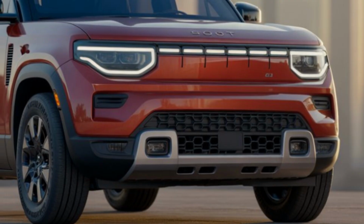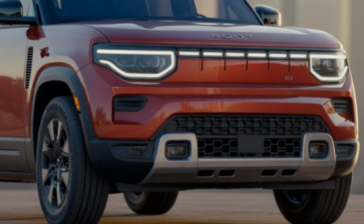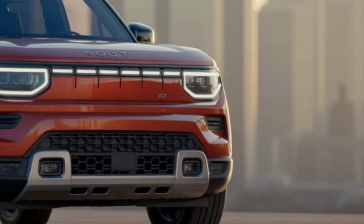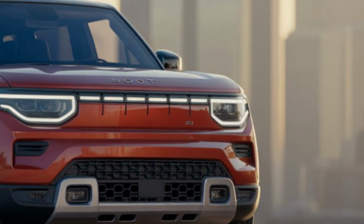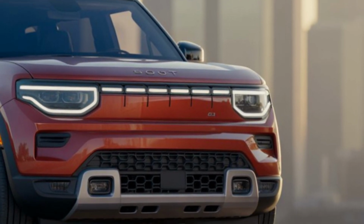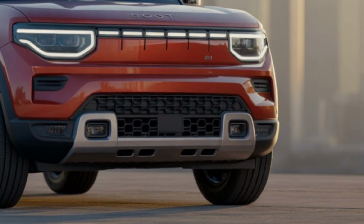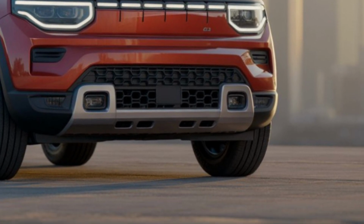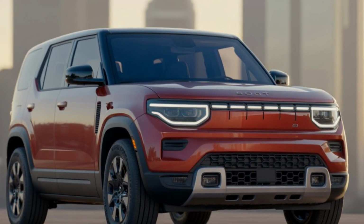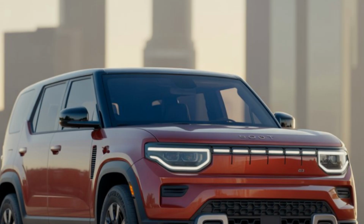Visually, the Scout Traveler is instantly recognizable. Its boxy, upright proportions honor the original Scout design from the 1960s and 70s, but everything has been refined for a new generation. The front end is tall and confident, with a bold grille shape and simple, purposeful lighting. The squared-off fenders, flat hood, and vertical windshield give the Traveler a commanding stance that looks ready for dirt, snow, rocks, and trails. This is an SUV that looks like it belongs in the wild.